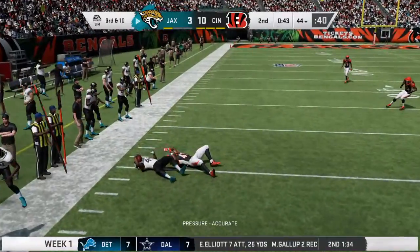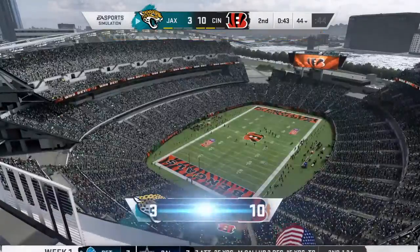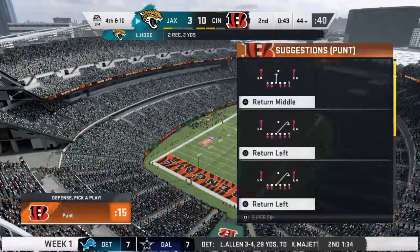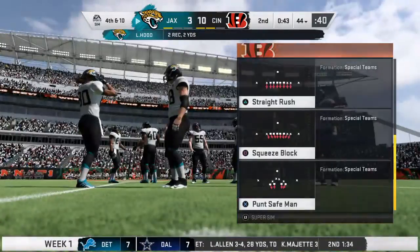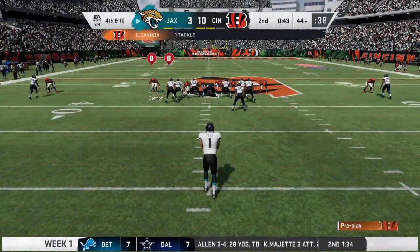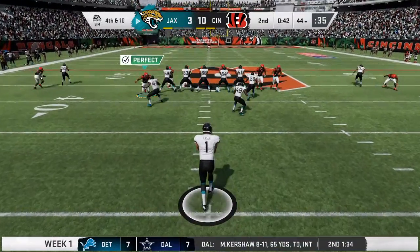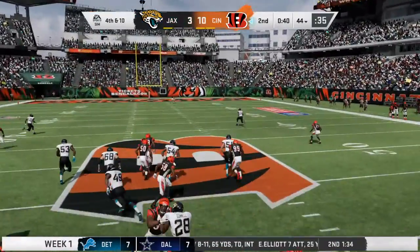And he's going to find his man out of the backfield. That's complete. Now the Bengals are going to use the first of their timeouts as they'll stop it with just over 40 seconds to go in the first half. And the Jaguars send out their punter as he'll come on to kick this one away. His first punt, 48 yards.